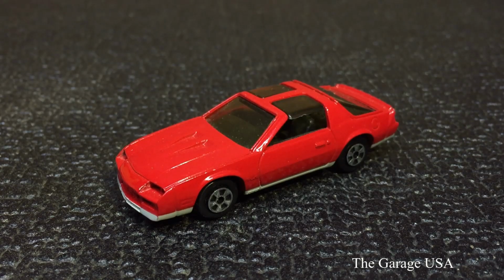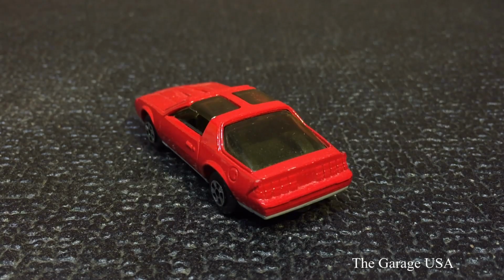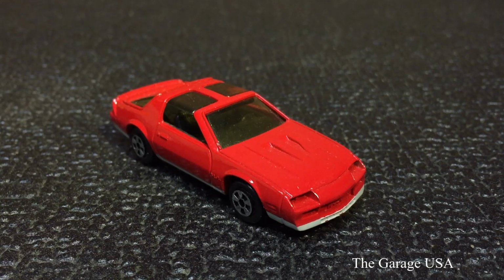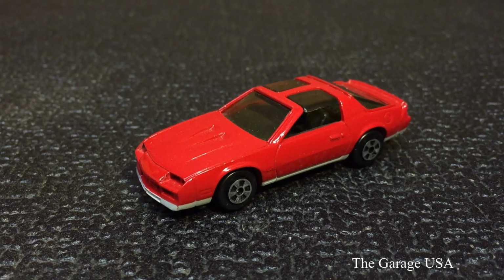This is the Chevy Camaro Z28 from the TV series Simon and Simon. This spent most of its time in my nice car collection and didn't get much use. The paint is still in excellent condition and there are no scratches or flaws. This is a really nice casting with a lot of detail and I really like this one.